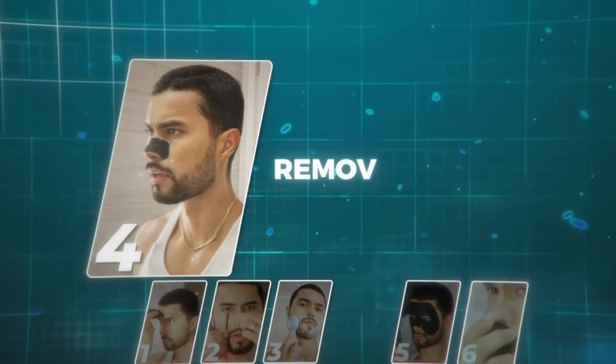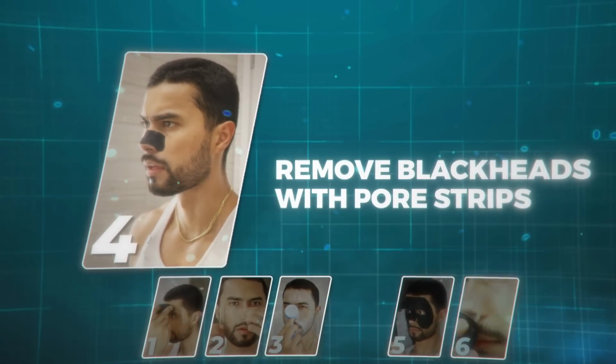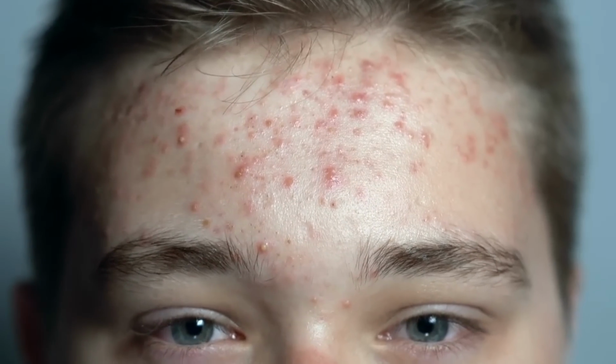Four, remove blackheads with a good pore strip. When it comes to changing the appearance of your skin, you have to get rid of existing pimples. And the worst looking pimples are blackheads. Now, most pore strips suck if you don't know how to apply them correctly.